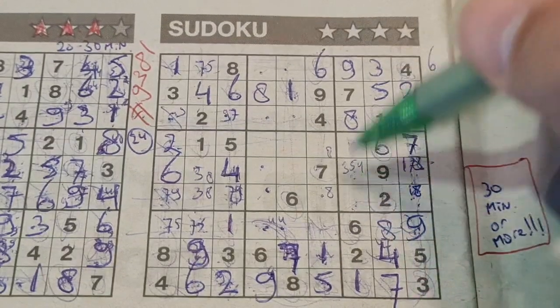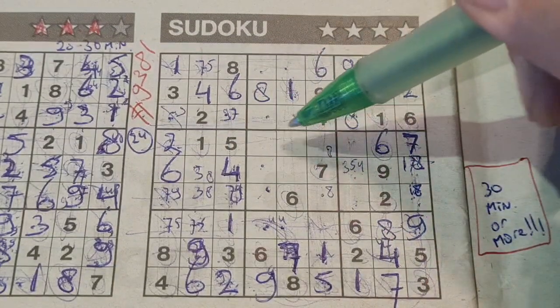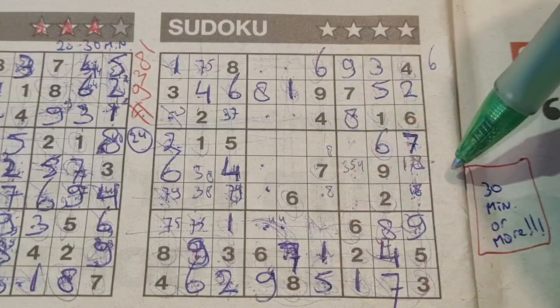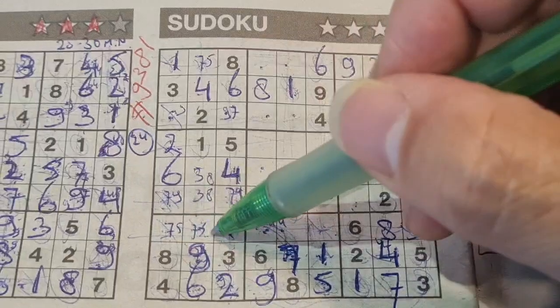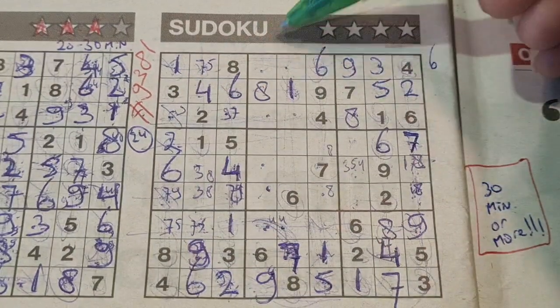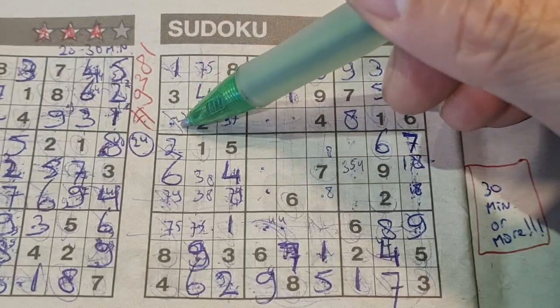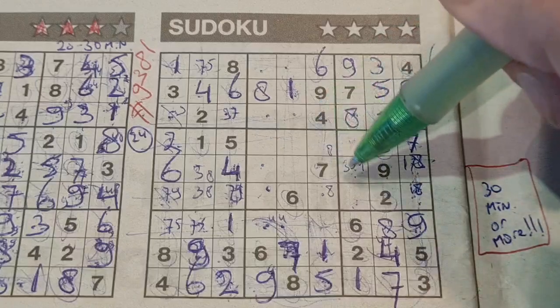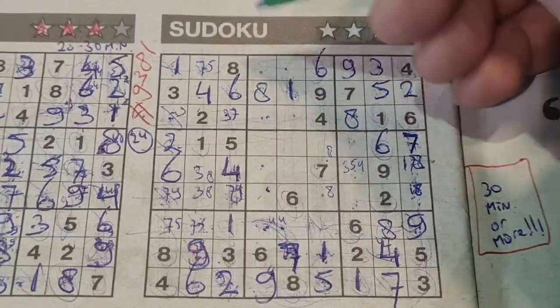3, 5, 4. Okay. 1 and 8. 7 and the 5. 9, 7 and a 5. Wait. 9, 7 and a 5. 7, 7. See here 7 and there 7.